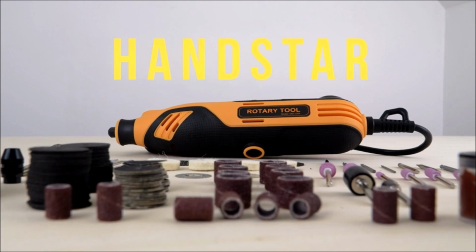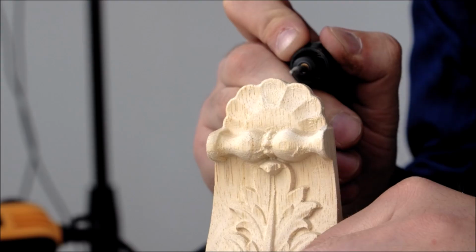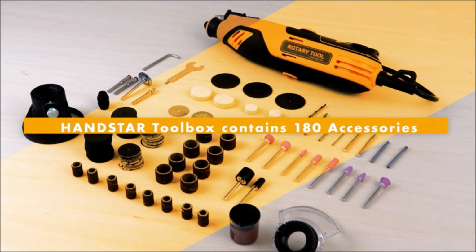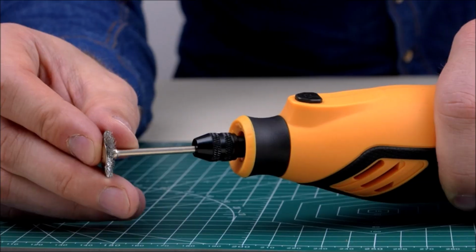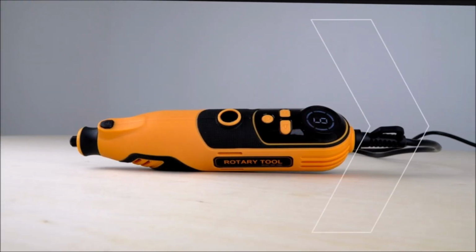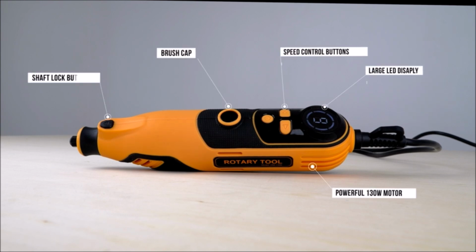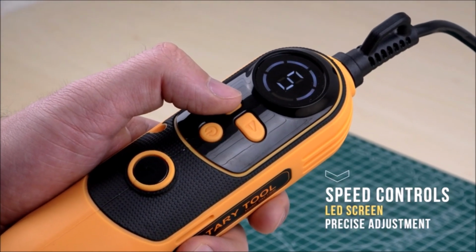Number 9. Rotary Toolkit. The Handstar Rotary Toolkit is a powerful and versatile tool set that includes 180 pieces and is perfect for a wide range of grinding, carving, polishing, and drilling tasks. With a 130W motor and 6 variable speeds, this rotary tool can deliver between 10,000 and 35,000 RPM, giving you the power and precision you need for any project.